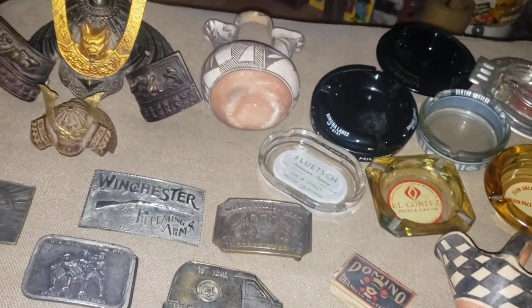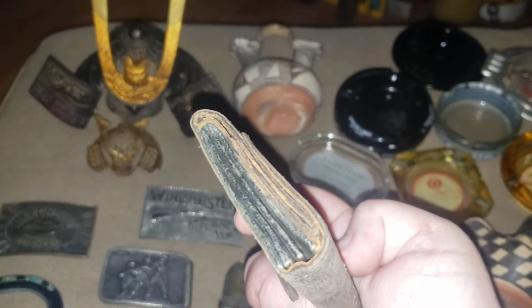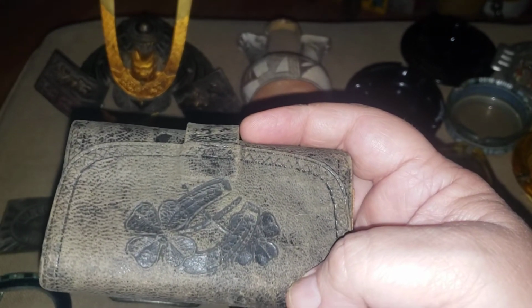My wife bought me this off of Marketplace. It's a really old billfold. It has the accordion type pockets, and then you could put your paper money in between two flaps.